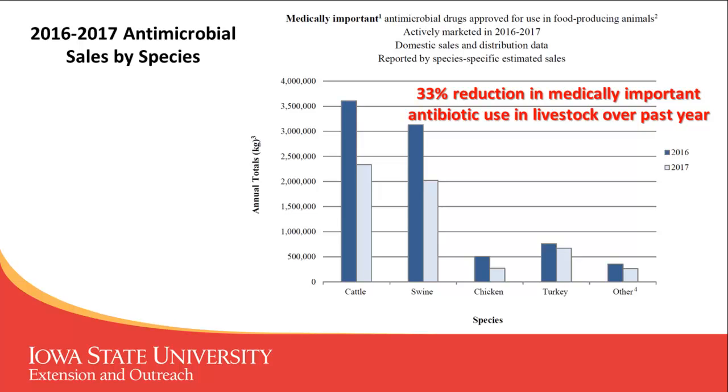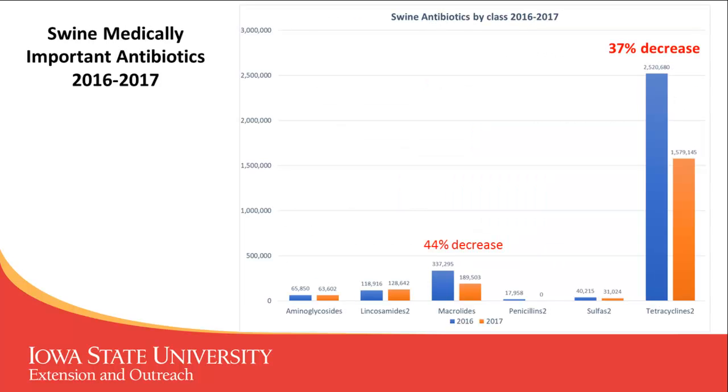Poultry had a significant reduction, but from a medically important antibiotic standpoint, they didn't use nearly as many. Turkeys and others: really, across all species we saw a near similar reduction in medically important antibiotic use. So I'm a little more interested in just looking at the swine, since they do break those out by sales of certain products and what they're labeled for. Once again, that doesn't mean it's reflective of all usage, but it gives us an idea.